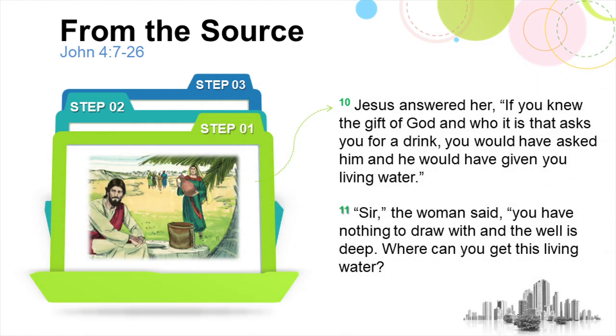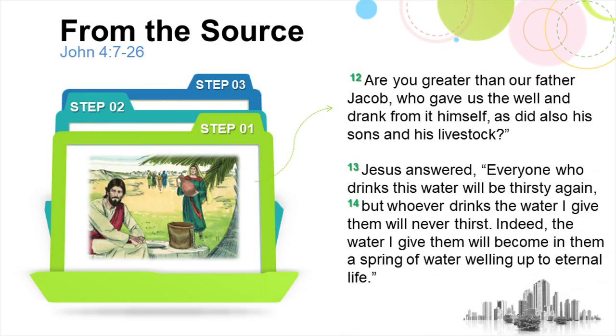Jesus answered her, "If you knew the gift of God and who it is that asks you for a drink, you would have asked him and he would have given you living water." "Sir," the woman said, "you have nothing to draw with, and the well is deep. Where do you get this living water? Are you greater than our father Jacob, who gave us this well and drank from it himself, as did also his sons and his livestock?"